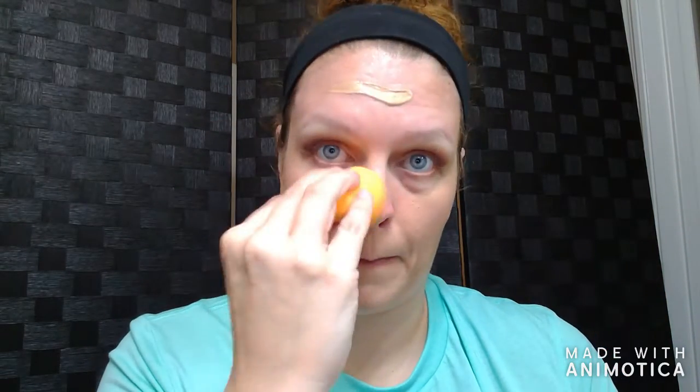So I'm not going to go to like Ross and buy one of their sponge sets and have it be hard as a rock and not feel comfortable on my face or hurt when I'm bouncing the sponge. But this is just awesome. So a great dupe for the Beauty Blender. And actually a lot of beauty gurus like this sponge better because it's softer. So definitely go ahead and try it out.